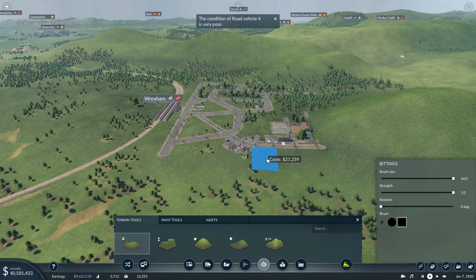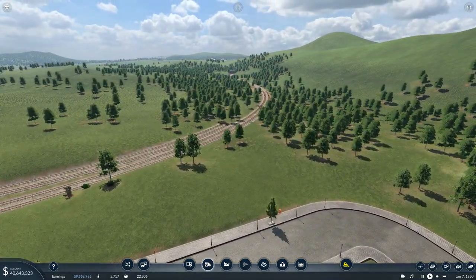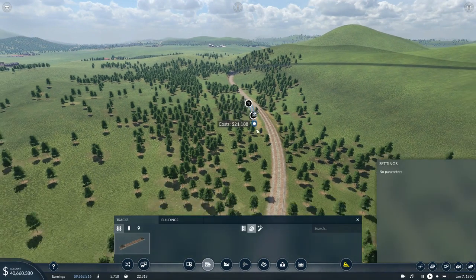Again, gifted myself another 50 million just to keep things ticking over. Eventually we'll reach so much money that I'll be able to stop. We'll be able to actually see how much each line makes, etc, etc.